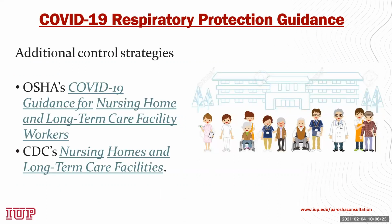Additional control strategies for preventing exposure to SARS in long-term care facilities can be found in OSHA's COVID-19 guidance for nursing home and long-term care facilities workers. Also in CDC's nursing home and long-term care facilities. There are two good documents where a lot of this information is derived.